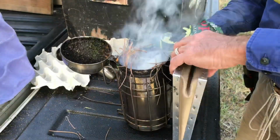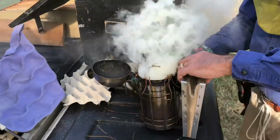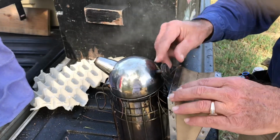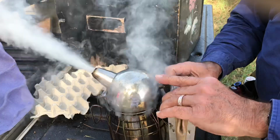It's like the Michelin Man. It's pretty funny. Chips, hickory chips, huh? Hickory chips. That's how I did my turkey this year. Did you? Smoked it with a honey. It was a honey, soy sauce, sage glazed smoked turkey.